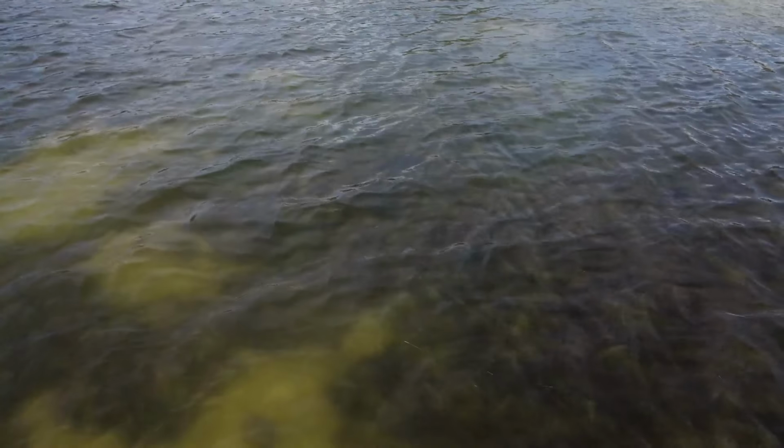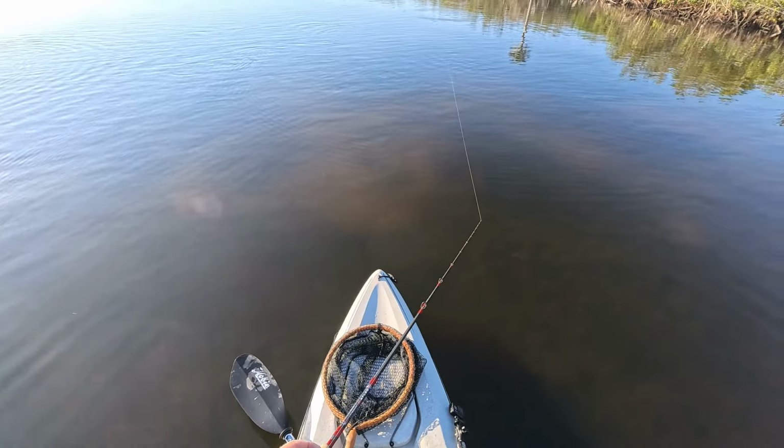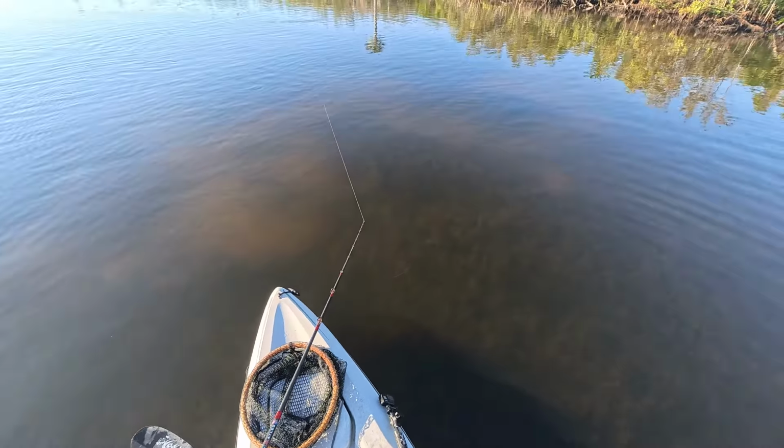Now let's talk about drifting these flats, and I want to give you some tips on how you can dial in that bite a little bit better so you can get some more fish in the boat quicker. So on a day like this, we've got some bright blue skies, we've got a little bit of a breeze out there. I can see somewhere in the water, they're about 2 to 3 foot clarity, but it is stained, but I can see these potholes.